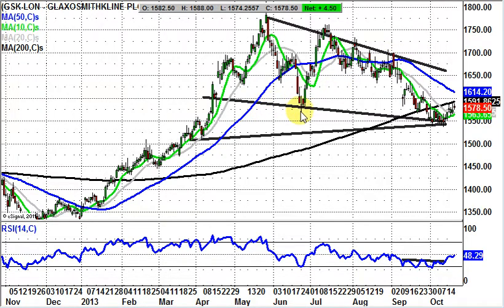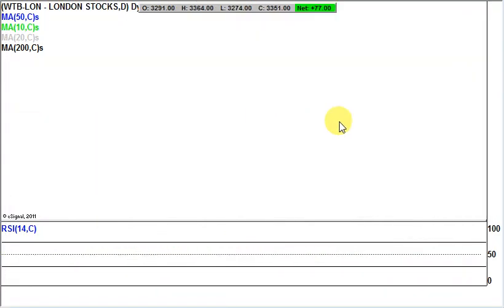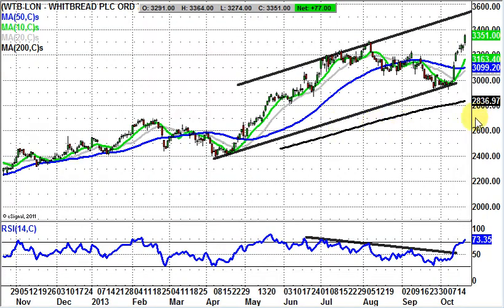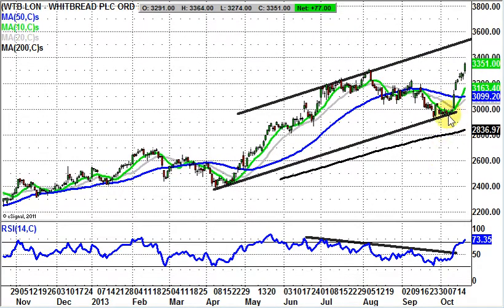The next stock we have is Whitbread, the Costa Coffee and Hotels Group, and here it's also a sort of runaway move from the beginning of consolidation at the beginning of the month. Near vertical push through the 50-day moving average at 30.99. That was still falling, so that adds to the bullishness of the move.